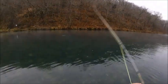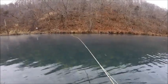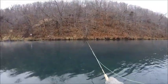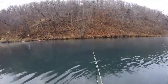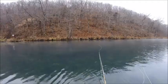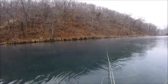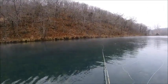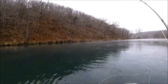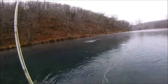Again, there's a lot of fish going to be hanging out of the current under the cover so they don't get nabbed by owls, hawks, ospreys. Well, not owls, but eagles and ospreys. There was a take. Darn it. There we go. All right, so that one followed it. He hit it at least twice, maybe three times in there.